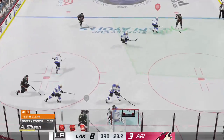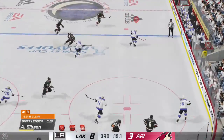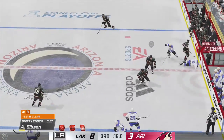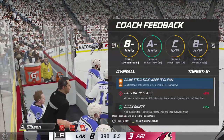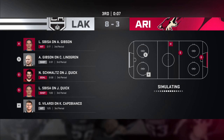Arizona's gained possession along the boards. Los Angeles has it behind the net. Slides it quickly to Gibson with authority. Receives the pass. Slides it across. And as the dying seconds. That's the game, away, and that's the series. They can exhale as they're moving on to the next round.